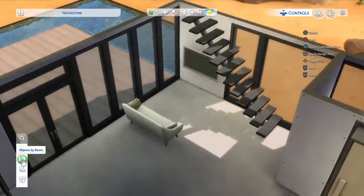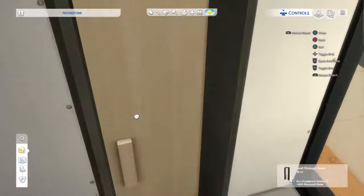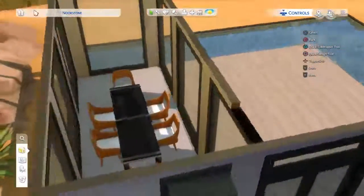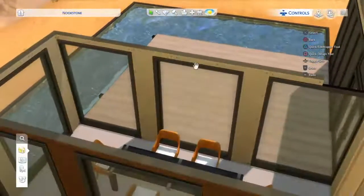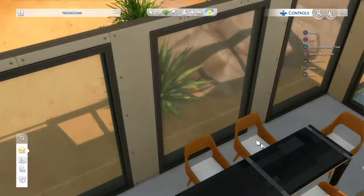Like that, I think. Alright, so as you can see, I'm going to try and use most of... mostly, there's another door there. I used the dining table. I figured this could be nice as a dining room, because I never do dining rooms, but I feel like this has a good view and everything for it.